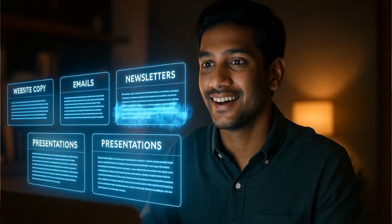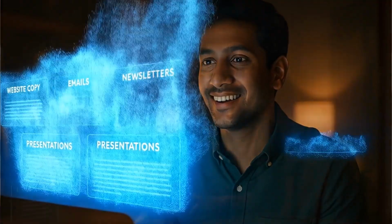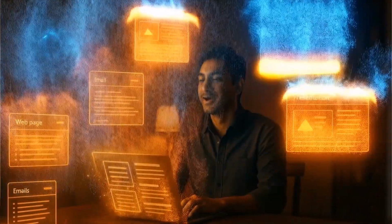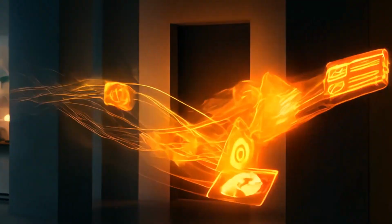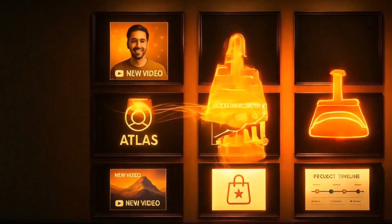And AI writing goes way beyond ads. You will use it to create website copy, emails, newsletters, even presentations. Imagine replacing hours of work with polished drafts in minutes. Then we'll move into AI photo and graphic creation, thumbnails, logos, product shots, infographics, and branded visuals, all done in minutes without design skills. And when you unlock digital cloning, it gets fun.